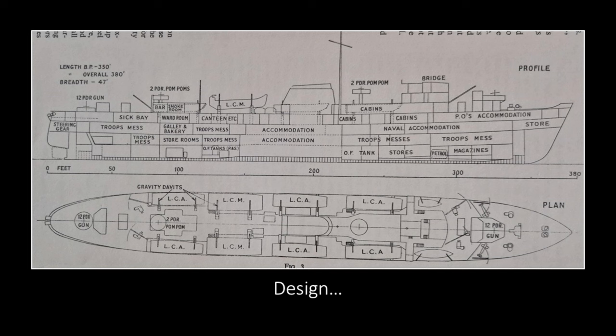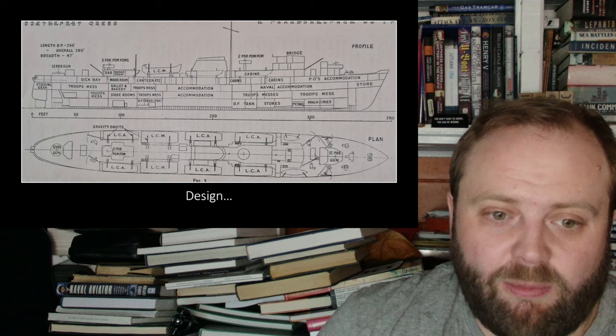Think about all those mess spaces which have had to be stuck in. All those accommodation spaces which are being modified. All the cabins which have been altered around. Magazines added in. I can guarantee a regular ferry doesn't have magazines. And definitely not the ability to rapidly pass ammunition from those magazines to guns and other positions so that they can fire. It's a modified ship. It's very much a modified ship.